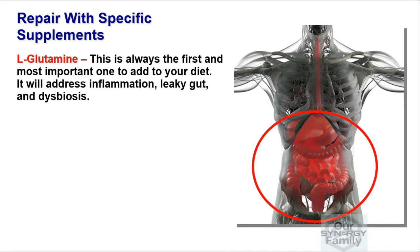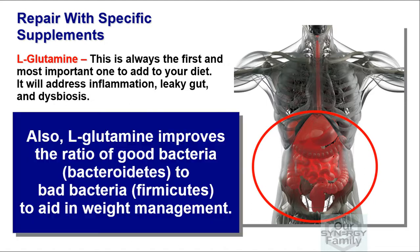This is always the first and most important one to add to your diet. It will address inflammation, leaky gut, and dysbiosis. Also, L-glutamine improves the ratio of good bacteria called Bacteroidetes to bad bacteria called Firmicutes to aid in weight management.